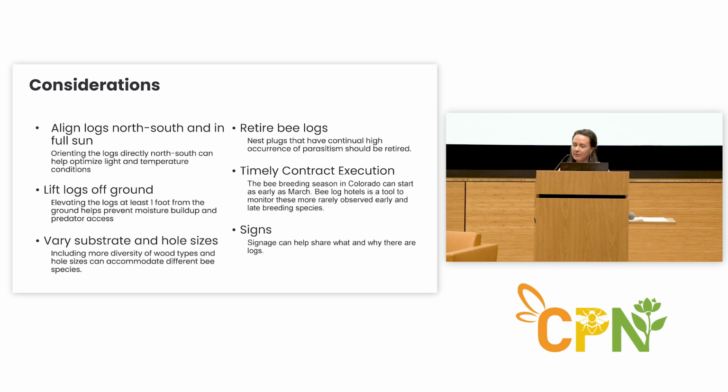Recommendations included choosing the right location, using a mix of old and new logs, and yearly monitoring to better understand the relationship between wood nesting pollinators, their parasites, and their habitat. Lifting logs at least 1 foot off the ground was a recommendation for limiting predation. Drilling clean holes using sharp drill bits to avoid overly wet or resiny logs. Another consideration is to use more hole size options between 1/4 inch and 1/8 inch.